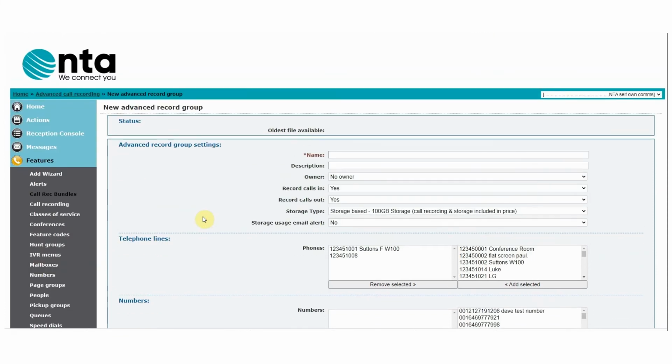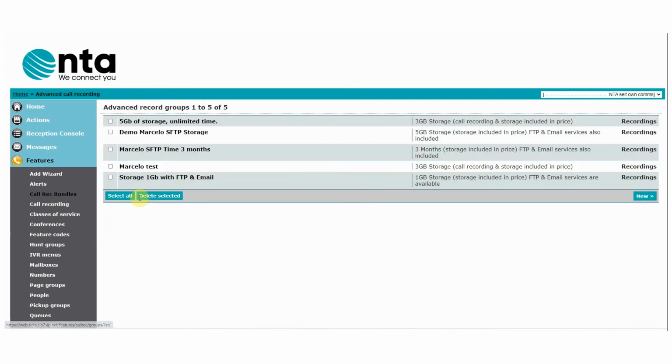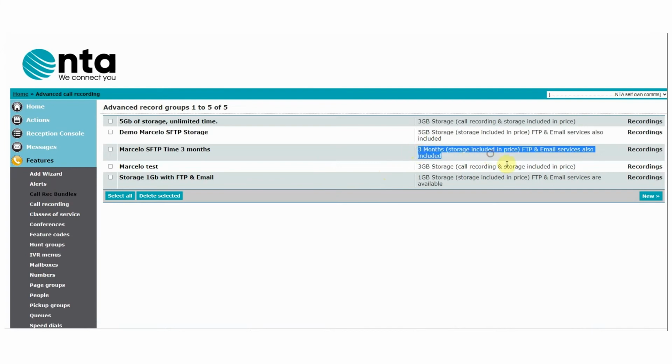The good thing about the packages is that you can create more than one package, so you can have more than one type. So if you've got extensions that you'd like to record on a time basis, say 3 months' worth of call recording for, say, salespeople that are making lots and lots of calls, you can add them to the time-based call recording, and then perhaps others you could add to the storage-based call recording.